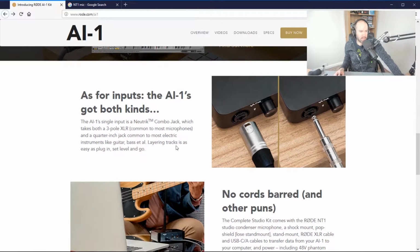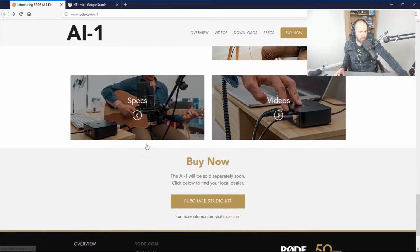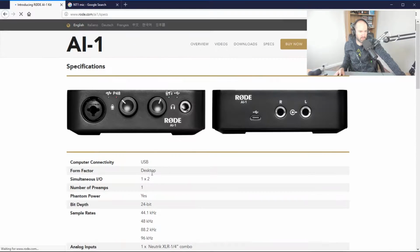So it's got a single combo jack at the back. So it's got a 1/4" input or an XLR input, and you can see there's the XLR, there's the 1/4" one for guitars and things like that. And it's got a headphone amplifier on board. So if I jump to the specs, okay, so this is the audio interface. This is the AI-1. Now, I'm not sure if you can actually buy this on its own. Doesn't look like you can. I'm not sure yet, but it doesn't look like you can.